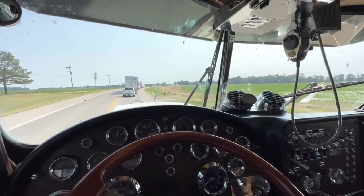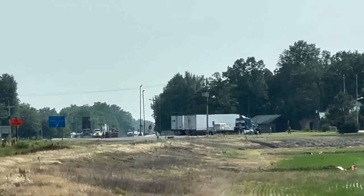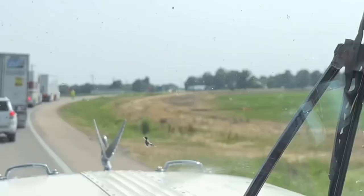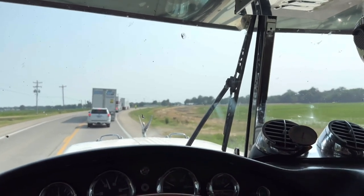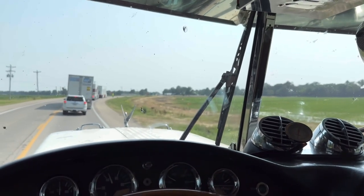I can't quite see the road. I got to take this left up here, right past that construction. I got to take a left. And I'm probably 3 miles from where I'm delivering, so anything to hold up a working man, you know what I mean?